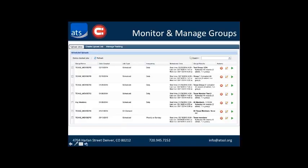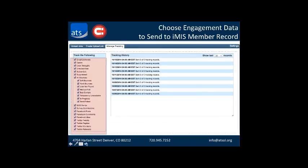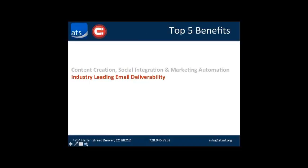As for the tracking data that you can bring back into Real Magnet, you would do that in this third tab here called Manage Tracking, and you can see the list of metrics that you have the opportunity to bring back. And just know, Real Magnet stores all of this too, so you don't necessarily need to send everything back into iMIS. For example, under bounces, maybe you just want to bring the critical bounce types, like bad domain or user not found over, but you keep the rest of them in Real Magnet. So you've got options there.